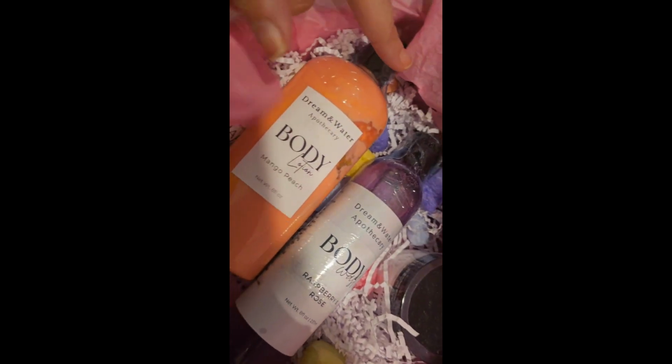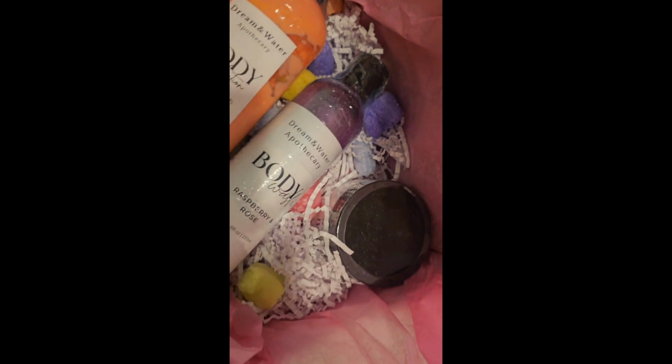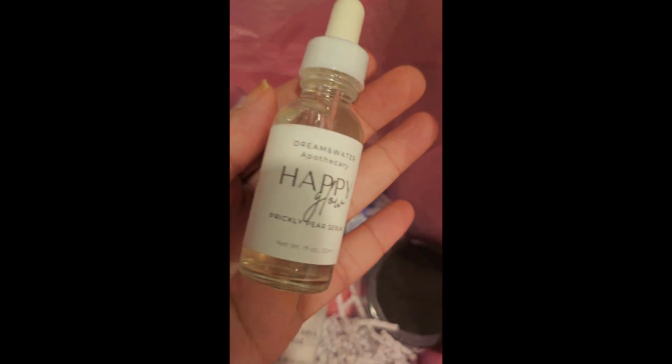But Dream and Water skincare has been bringing us these reminders to be fearless, be ourselves, and providing that through plant-derived natural skincare, not tested on animals. Can we say hello to this packaging?